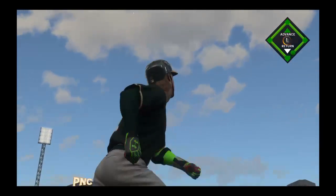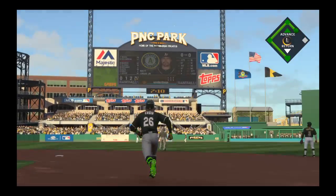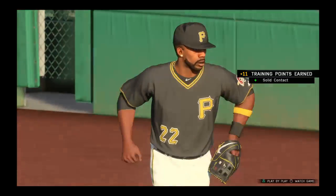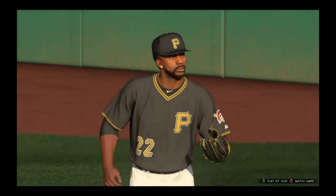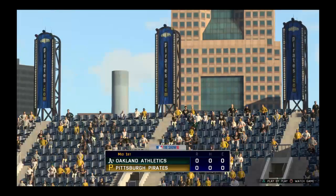This is hit high in the air out toward left center. After it is McCutchen. He makes the play, and that'll end the inning. 1, 2, 3 go the A's. And now the Pirates will take their turn in a scoreless ball game.